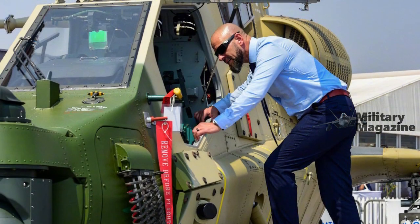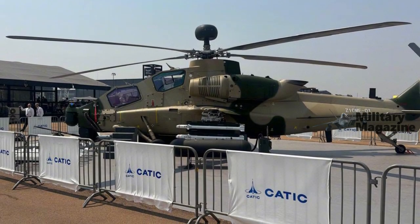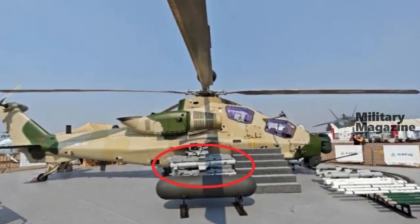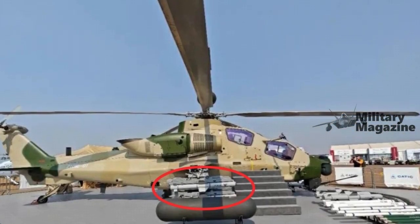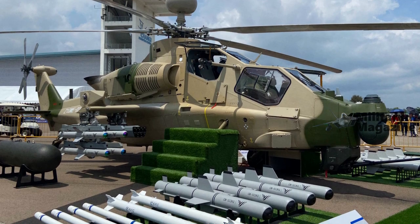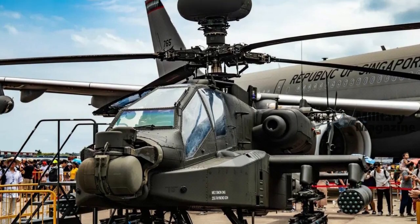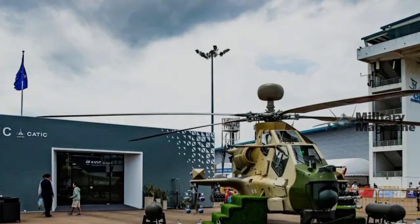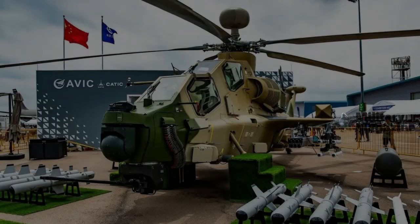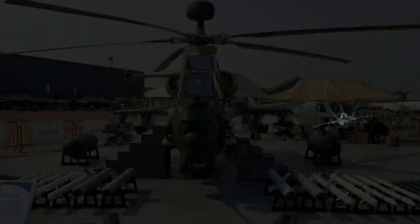The development of the Z-10ME was first acknowledged when a model was displayed at the 11th Zhuhai Air Show in November 2016. Since then, it has been showcased at other major defense events, including the Dubai Air Show in 2017 and the 12th Zhuhai Air Show in November 2018, where the final version of the helicopter was officially revealed. The aircraft features a streamlined fuselage, a single rotor with a tail rotor, a tandem cockpit, and a rear 3-point landing gear layout, making it suitable for various operational scenarios.